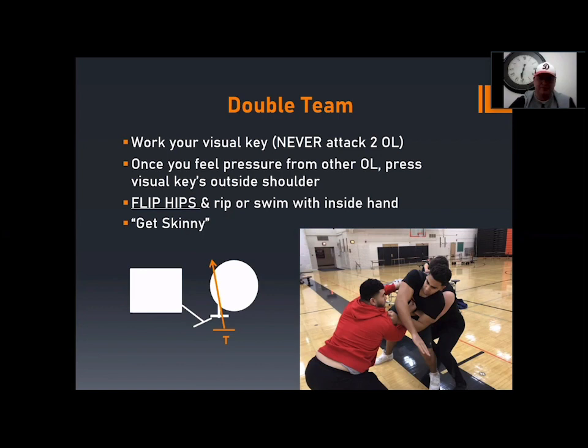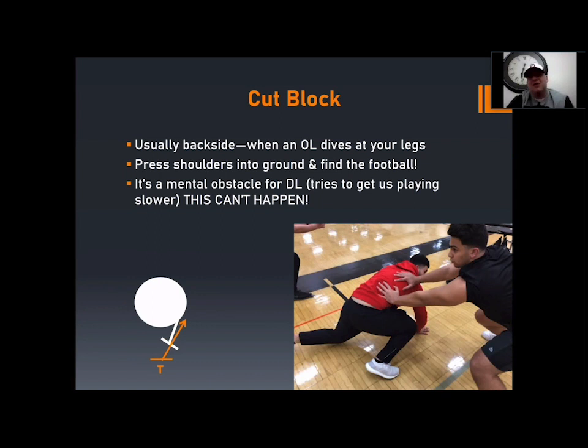Our next block is the cut block. It's usually backside. We do not see it often. Now, if I was an offensive coordinator or an offensive line coach, I would do this more often, especially when you see a defense that plays fast. Like I said, this is usually backside, when an offensive lineman dives at your legs. He's going to cut you backside just to slow you down, especially if you have a backside defensive end that bends it flat down the line of scrimmage and makes a lot of plays backside.